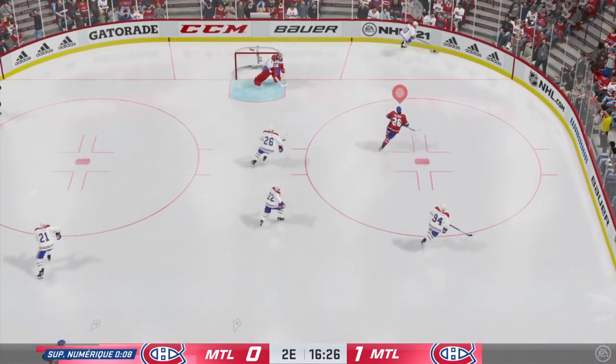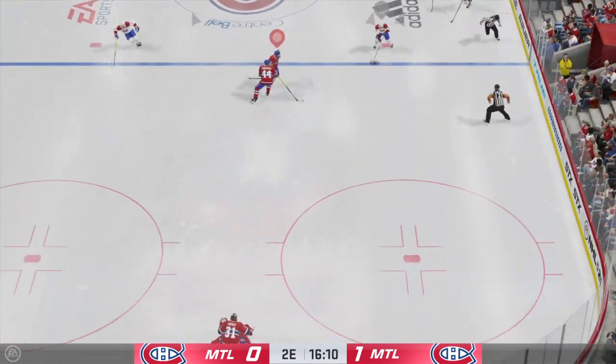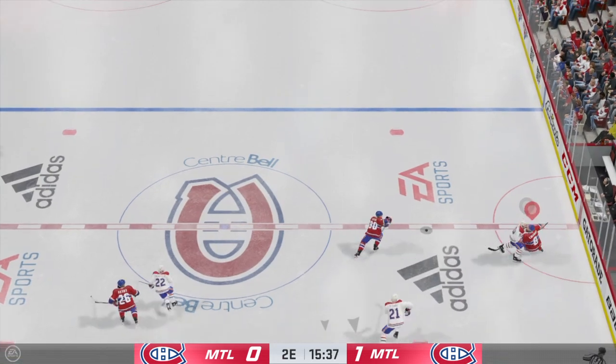I thought they did a pretty good job there, James. That's a time you can get yourself running around in the zone. They didn't get there. The Canadians fire blanks on the power play. We're back to even strength here. Well, that's a missed opportunity, isn't it?